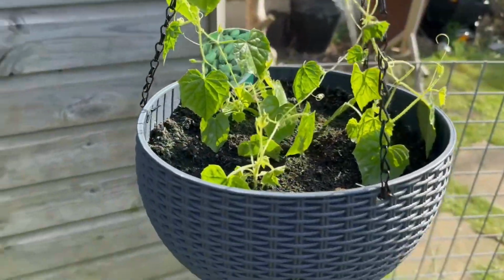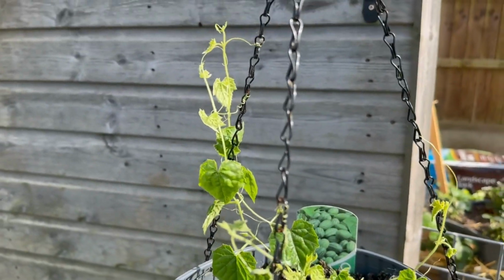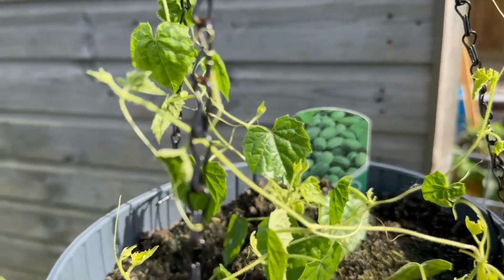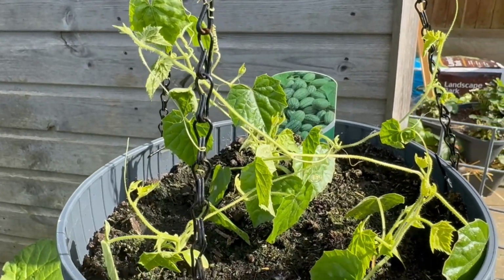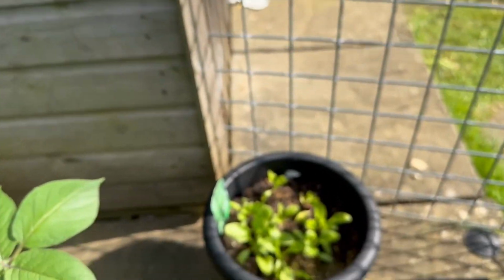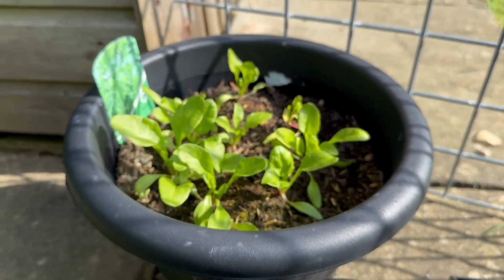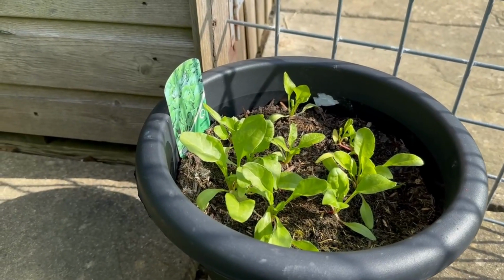Another new plant, a shame. Every time I go to the garden centre I pick something up. This is cucamelon hybrid, I think, kind of plant. So it's a cucumber melon crossover, and they're meant to have nice little fruits, so we'll give that a go. Another new plant, spinach. It was looking very sad when I repotted it, but it's doing well now.